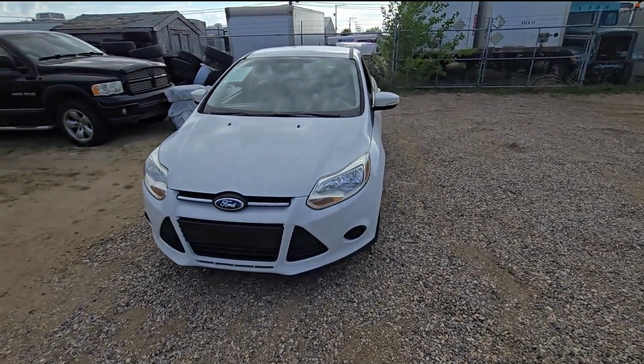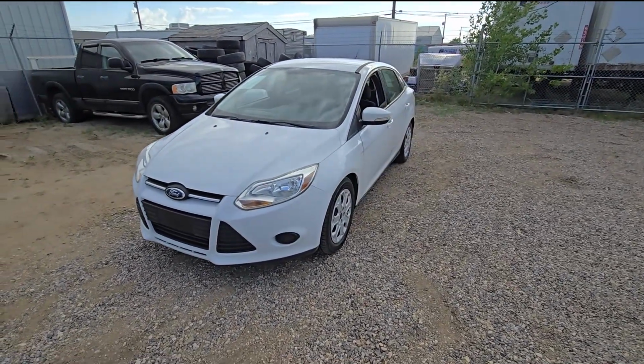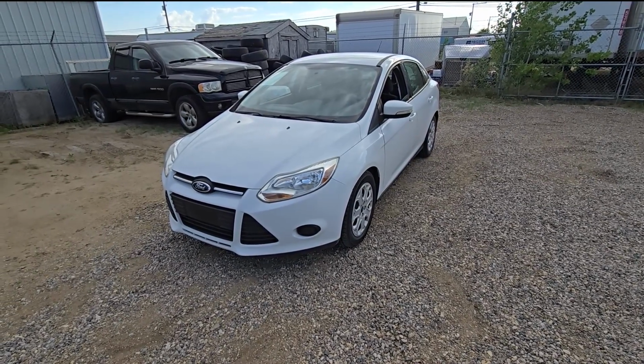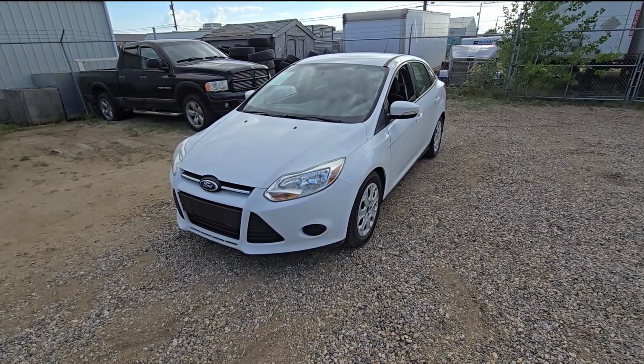Now, body-wise, with these vehicles I've never experienced any major rust issues or things like that, even if I get them from places that use lots of salt in the winter. So I wouldn't be concerned about the body too much.